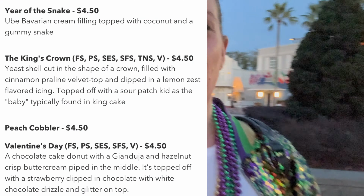I am so sweaty, you guys. I think I have makeup probably all over my face. I am just sweating buckets. And now I have this coat on so I could take some pictures, so it's even worse. Welcome to Florida.